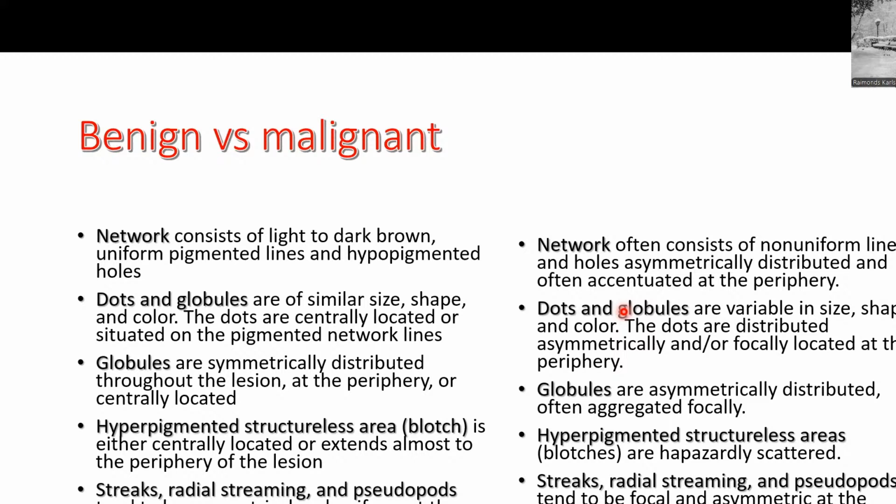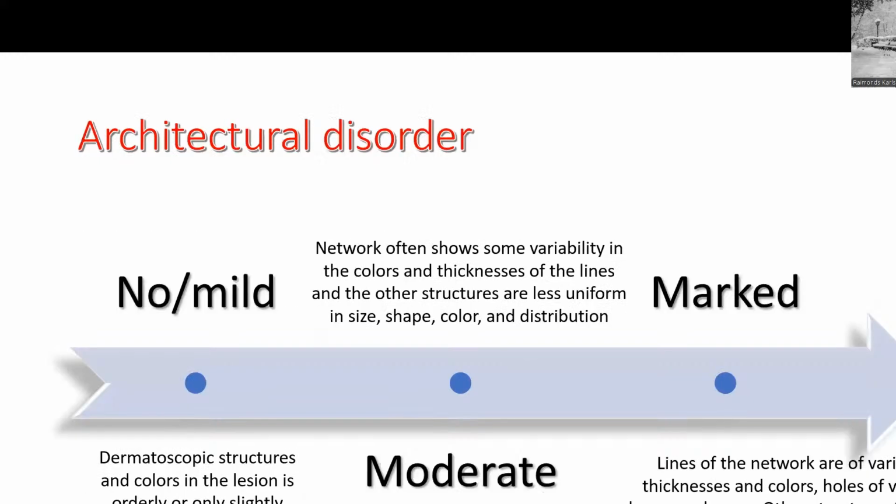If we are talking about malignant lesions, network, dots, globules, hyperpigmented structures, and streaks have some kind of atypia. They look different. If we are talking about architectural disorder, we can say that this is mild, this is moderate, and marked architectural disorder. When we have none, or it's mild, we are saying it's benign. When we see prominent or marked disorder, we are saying this is true, this is malignant.